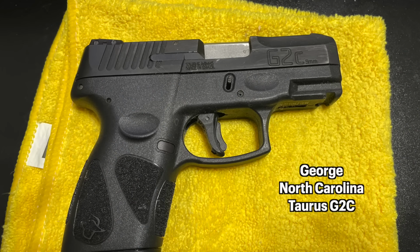All right, next we have George, just George, from North Carolina. Like I said, the second best Carolina in the United States. And as I also said yesterday, the fact he's from North Carolina makes me think that George is probably a criminal, because everybody in North Carolina is a freaking criminal as far as I'm concerned.